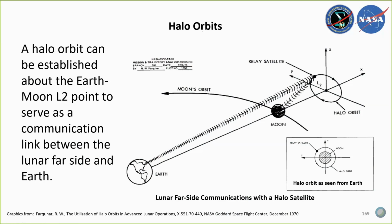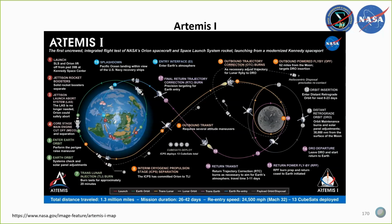Halo orbits have been studied for a long time. I mentioned you can have any two-body system. So here's the Earth-Moon system, and the Earth-Moon L2 point is out past the moon, and they studied putting relay satellites there because you can have a spacecraft orbit the Earth-Moon L2 point, and it would be in constant view of the Earth, and it would also be in constant view with the lunar far side. So that would be a good communications link between Earth and the lunar far side.